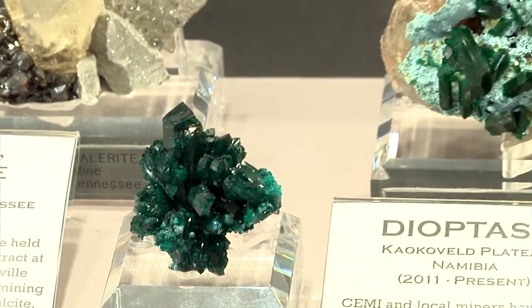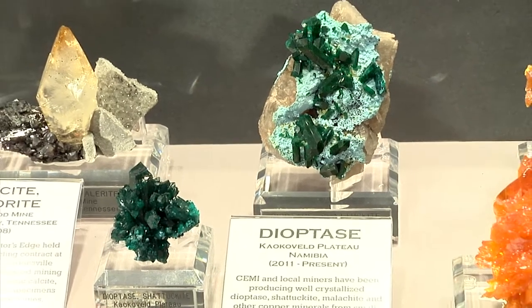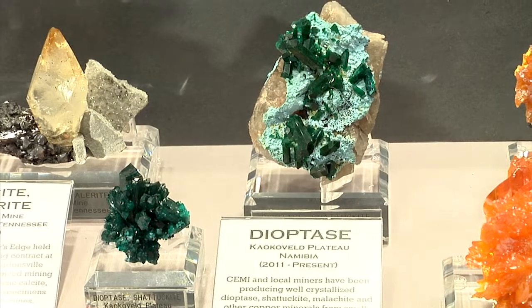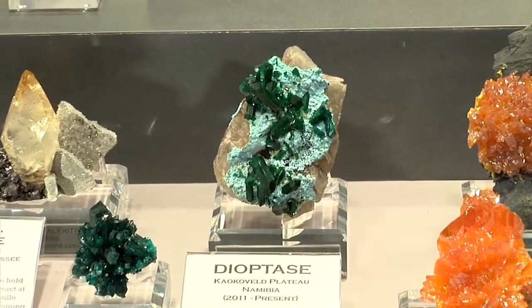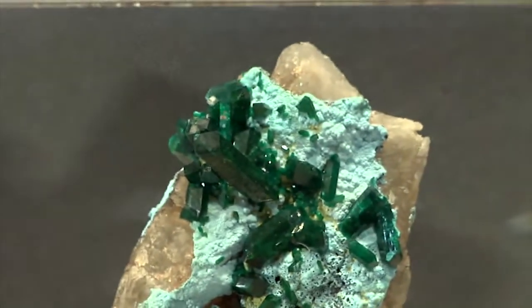And we found some incredible dioptase crystals up to 2.5 centimeters in length, the largest individual crystal we have found so far. And just lovely combinations with shattuckite, this beautiful light blue color that's represented in this specimen.